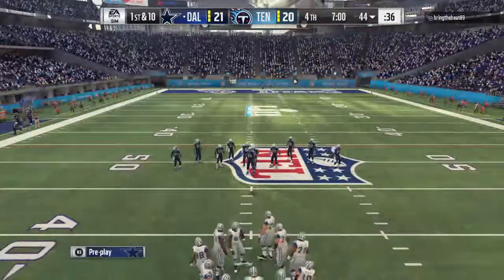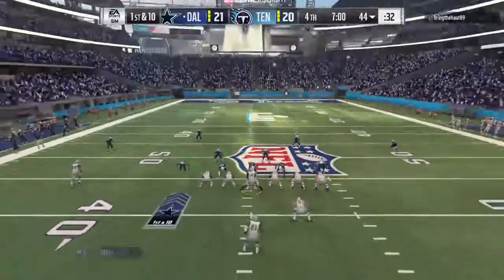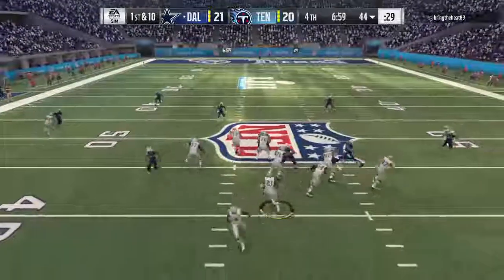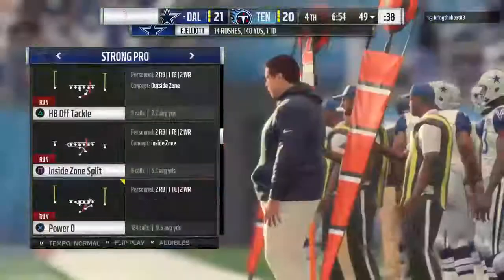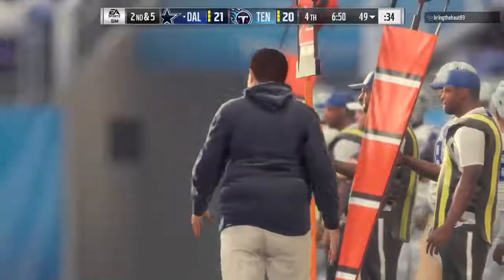Fresh set of downs here. They'll try and run some clock now with Elliott. And he'll be taken down just shy of midfield. 5 yards is the tally on 1st down. That brings up 2nd and 5.